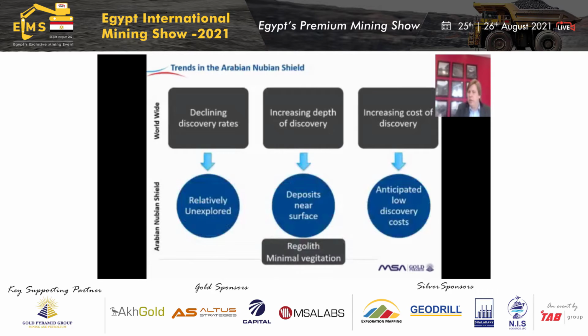But the situation in the Arabian and Nubian Shield, and particularly Egypt, is very different. The area is relatively underexplored. We're anticipating that deposits are going to be far shallower, near surface. The regolith environment is particularly conducive to geochemical sampling, and there's minimal vegetation, which is useful for hyperspectral surveys and remote sensing studies. And we're anticipating significantly lower discovery costs in Egypt and the Arabian and Nubian Shield compared to the rest of the world.